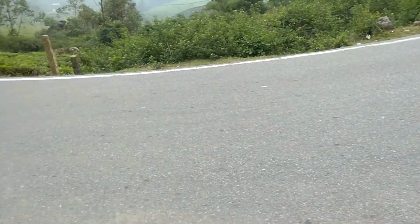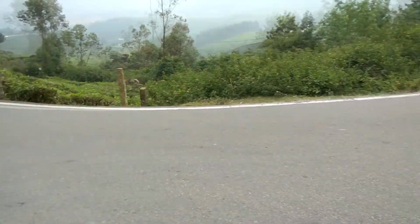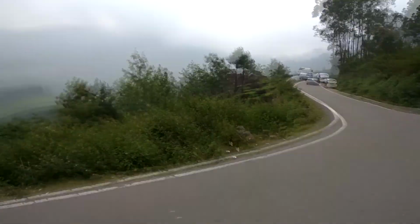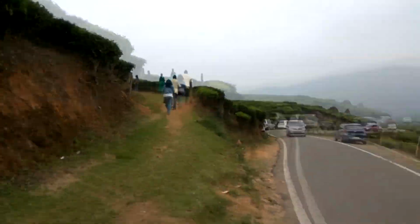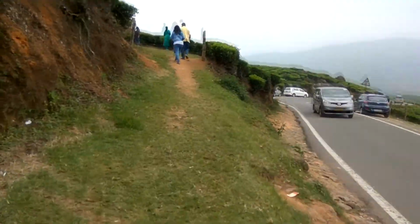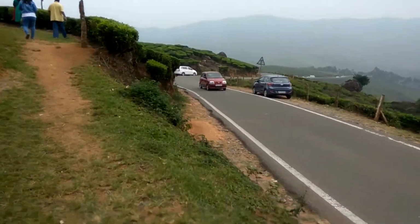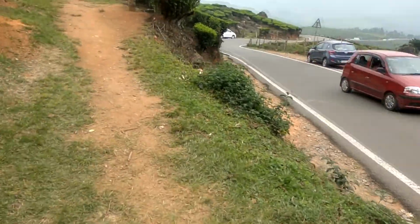Alright, so welcome back. We just stopped here at the tea garden. If you can see, this is the whole view you can get, and this is the road, and this is the tea garden. I will just go up and show you some of the pictures and some of the videos if I can. And yeah, please don't mind the stabilization because I'm handheld once again.